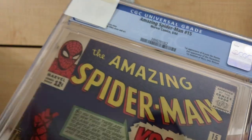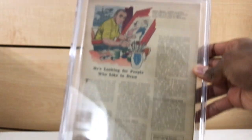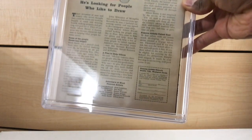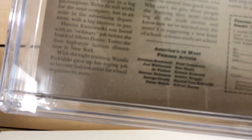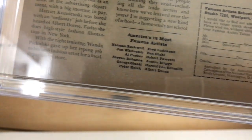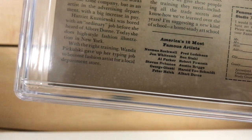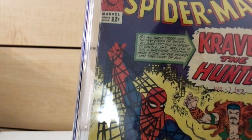whatchamacallit? Oh, this right here is from the slab. But the back is actually pretty damn clean. There are little moisture spots on the back. Can this be cleaned up or not? What say you? I think you can do some sort of peroxide bath to get rid of that. But yeah.